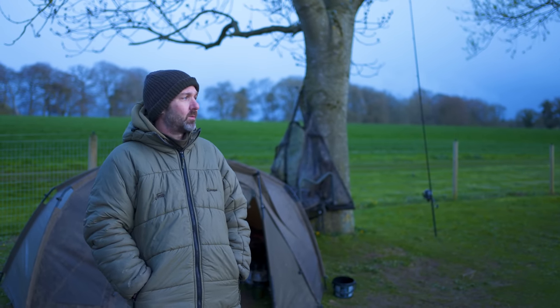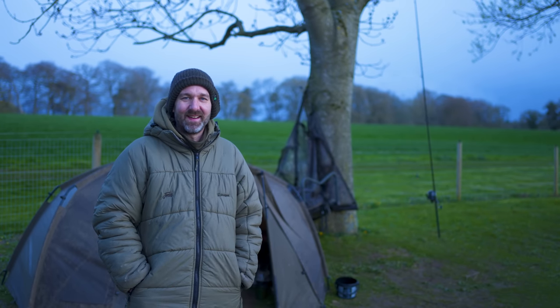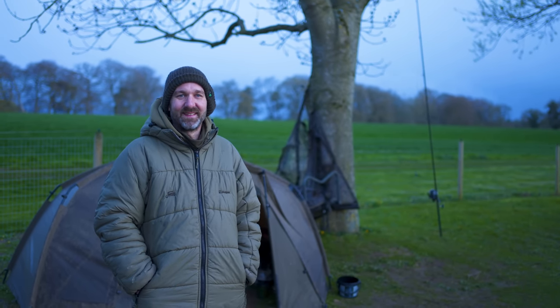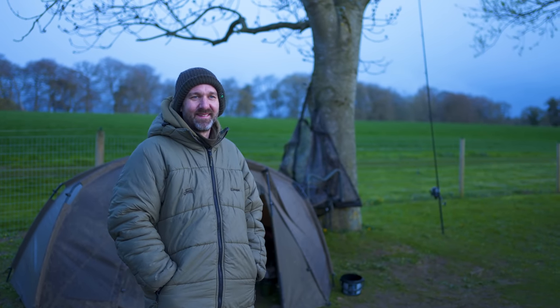So I'm quite optimistic for tonight. Air pressure's low, moon phase is good. What can go wrong? Almost everything, but that's fishing. So I'm looking forward to tonight. Bivvy heater on, dry my foot out, life will be good again.